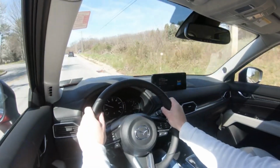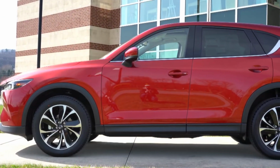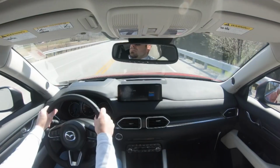But so then touching on suspension and handling, up front, you're going to get a McPherson strut front suspension. In the back, independent multi-link rear suspension, front and rear stabilizer bars. As far as ride quality goes, that's been perfectly fine on my short test drive here today. So definitely not having any issues with the ride quality. It's absorbing Pennsylvania's road imperfections perfectly fine.